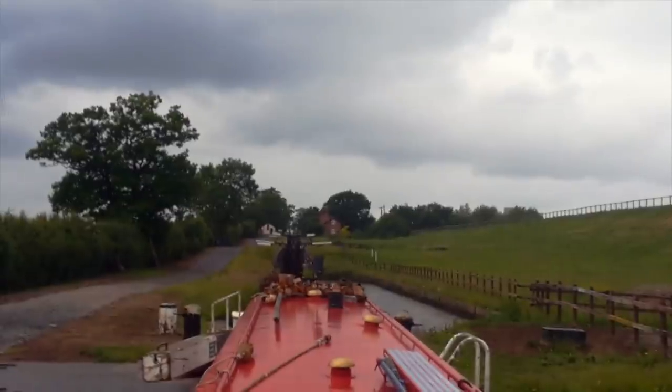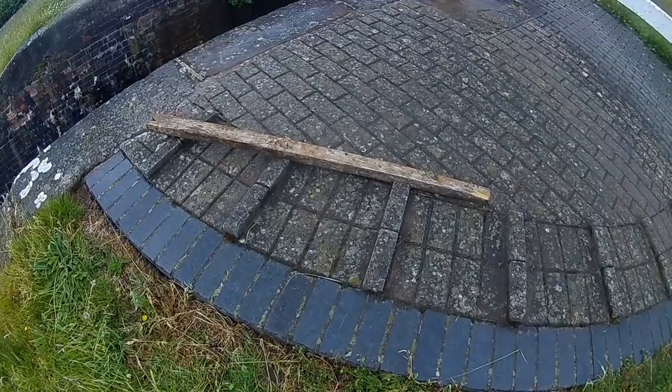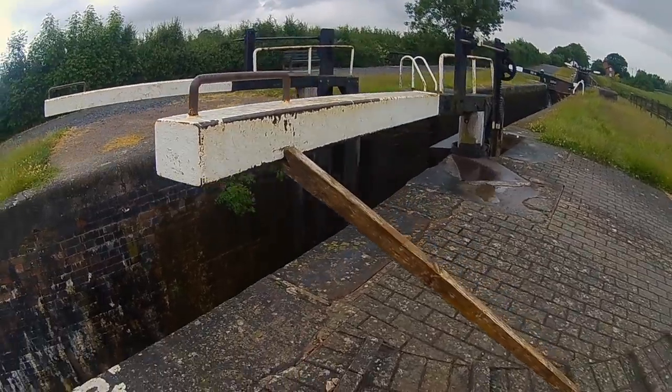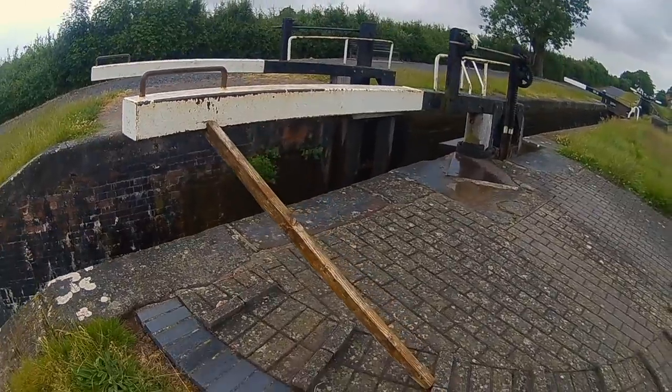Well, that's the first lock just about done, and it started to rain, so I've had to change my footwear because the other shoes I was wearing are quite slippery in the wet. And yeah, anyone would think I'm heading into Wales. It started to rain. On lock 2, I saw this piece of timber. Firewood, I thought. But no, it's needed to hold the gate open.